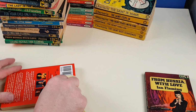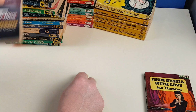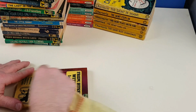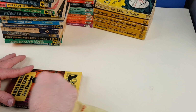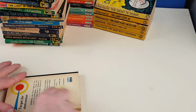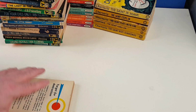But there we are, so just one last book to do, which is that nice copy of From Russia with Love. And that was my January pickups and donations. So there you go.